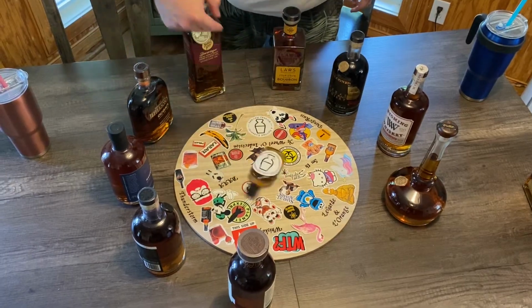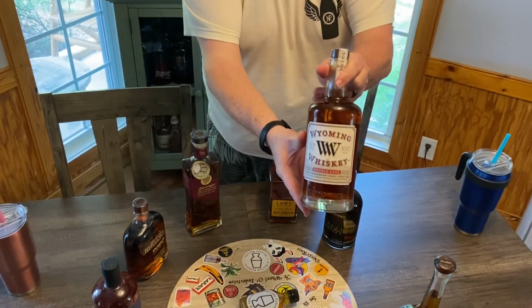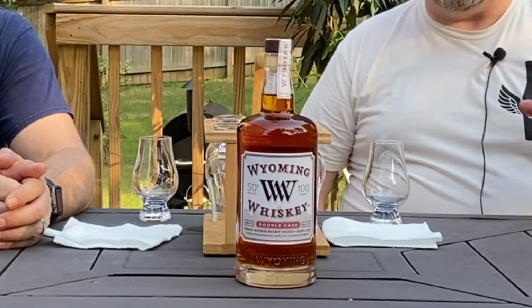That's right. So tonight we let the Wheel of Indecision guide us, and we had some really interesting ones. So tonight we're going to do the Wyoming Whiskey. Now this one's really cool. This one has been aged 5 years in new oak barrels, which is great. Wild Wyoming weather and stuff like that.